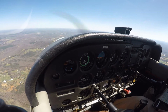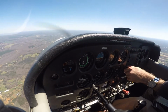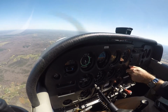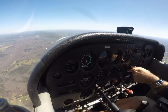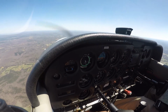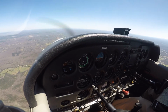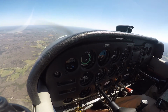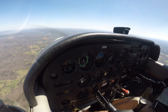Actually, fly heading 140 for now. 140. We'll go ahead and tune to Danville and see what everybody's doing. I like tuning into it ahead of time. That way it gives us an idea how we're going to set up. So the wind should be favoring runway 2. Yeah.